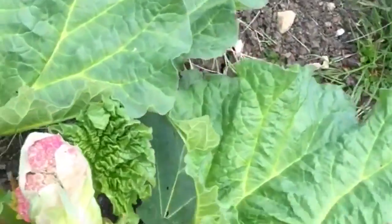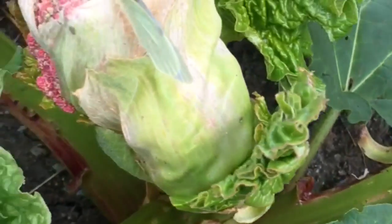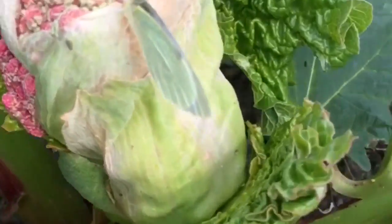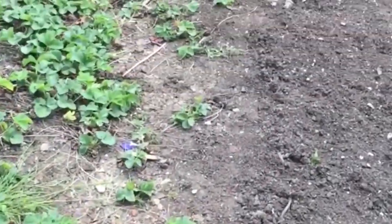That's the... I don't know what's going on with that. That's the... I've forgotten what it's called. The rhubarb. It's interesting to see what will happen. If anyone knows what's going on, please let me know. But yeah, we've de-weeded all this bit, which is great.